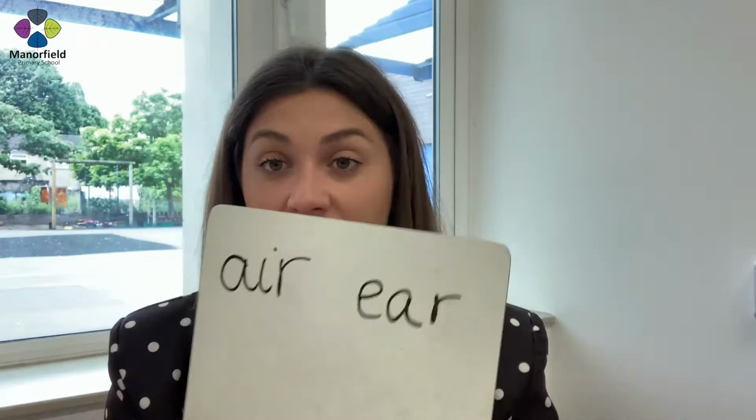Okay, we have the air sound. And we have the ear sound today. So we have air and ear. Both of them are trigraphs. Both of them have three letters in them that make only one sound. We are going to write four different words and then we're going to write a sentence.